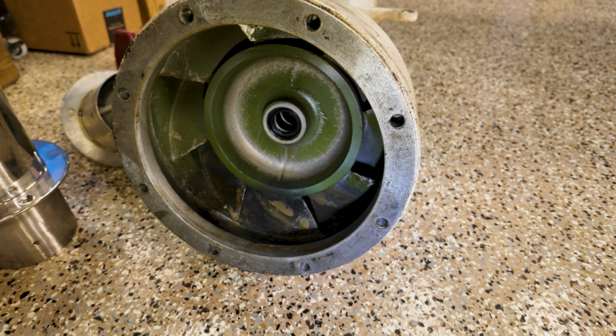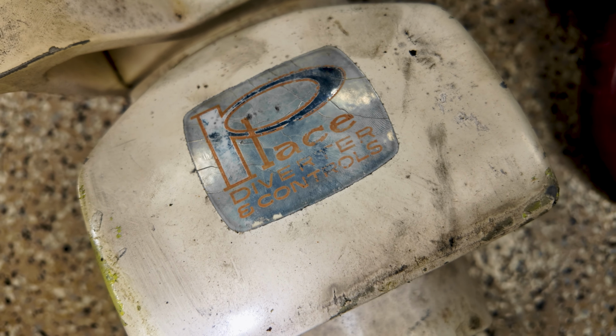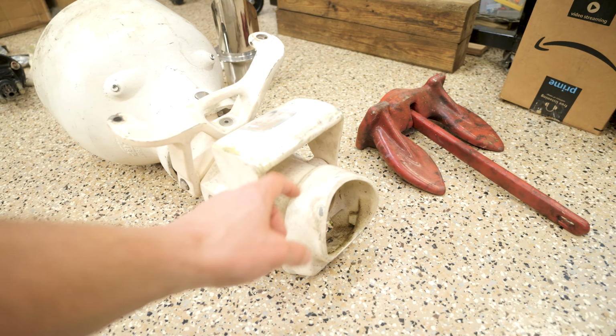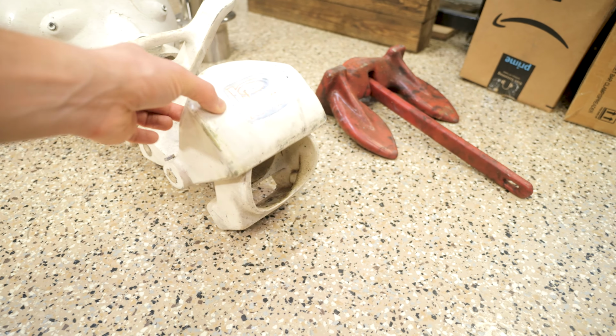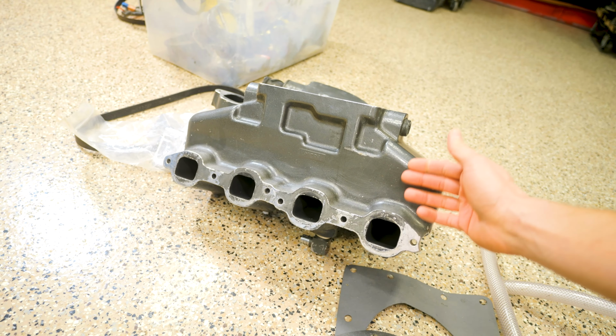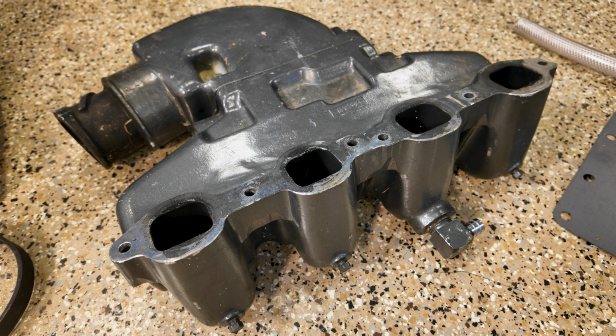The jet pump is all mostly here. It does have a diverter plate in the back so that you can angle the jet stream and help the boat plane out. That's the reverse bucket there, so that's still there, that's good. Here is the biggie here. JT donated these manifolds. They're exhaust manifolds for a boat, but the important thing is they're for an LS engine.